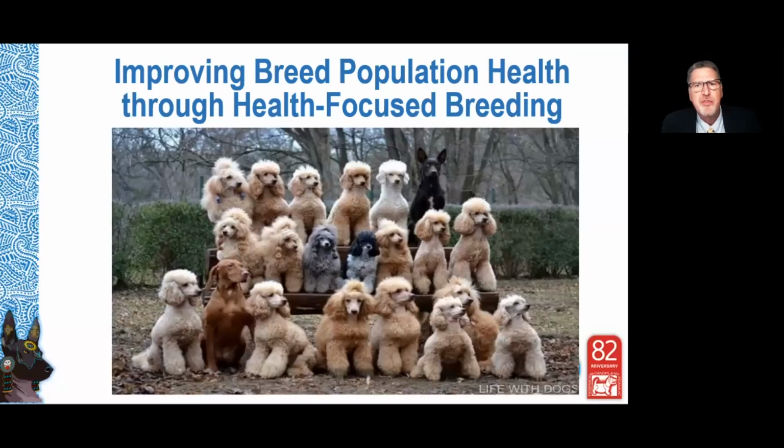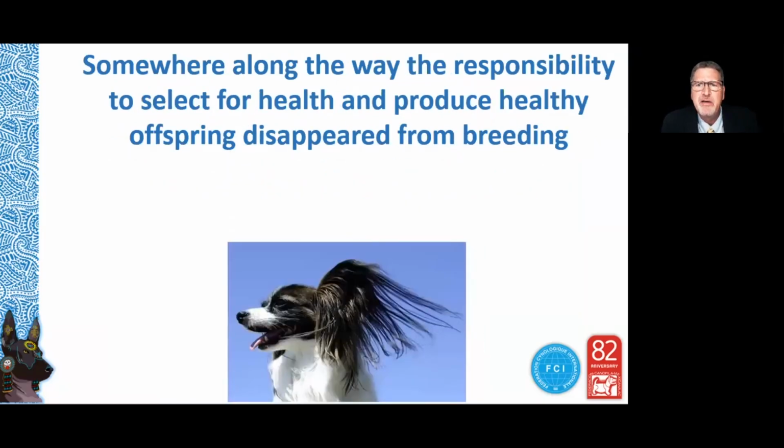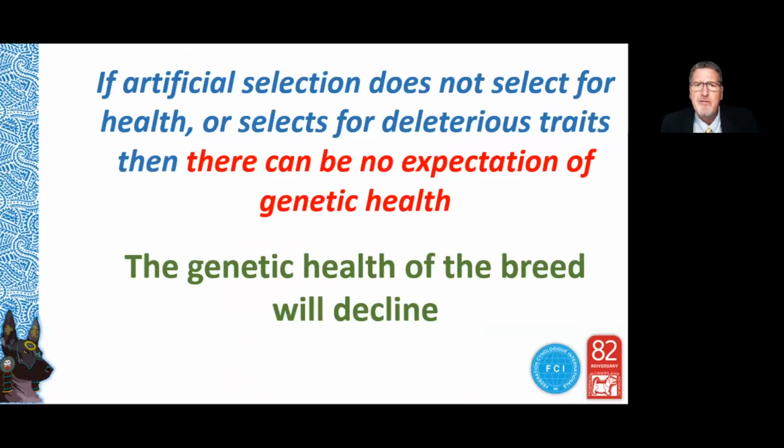Improving breed population health through health-focused breeding. Early on, breeders judiciously removed animals from breeding that were unhealthy, could not excel, or did not conform to a healthy standard. Somewhere along the way, the responsibility to select for health and produce healthy offspring disappeared from breeding. People just breed and expect healthy offspring. If artificial selection does not select for health or selects for deleterious traits, then there can be no expectation of genetic health, and the genetic health of the breed will decline.